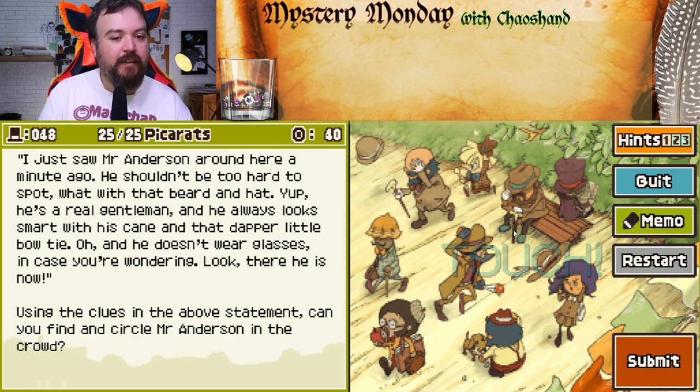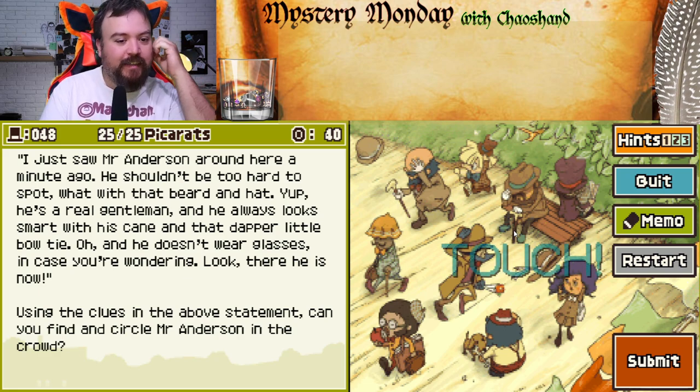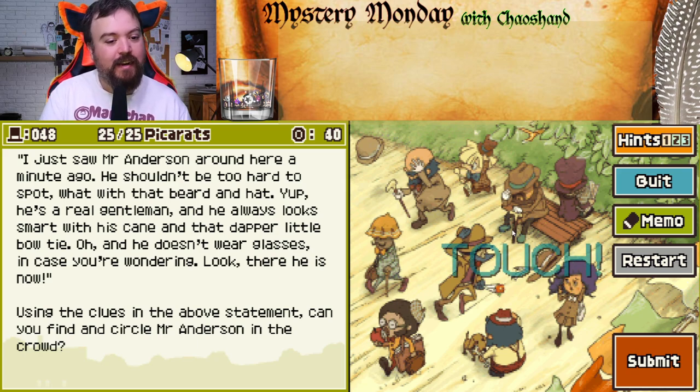I just saw Mr. Anderson around here a minute ago. He shouldn't be too hard to spot with that beard and hat. Yep, he's a real gentleman. He always looks so smart with his cane and that dapper little bow tie. Oh, and he doesn't wear glasses, in case you're wondering. Look, there he is now.